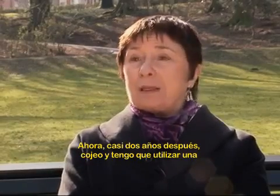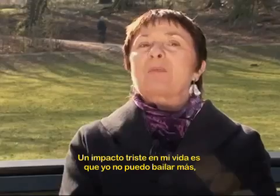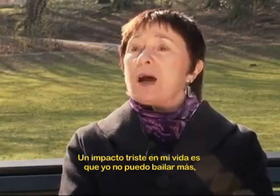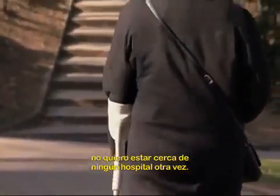I'm left with a limp. I have to use my crutch when I'm outdoors. The impact on my life physically is that I can no longer dance, and that's been a passion of mine since I was 3. I do feel very angry about it. I don't want to go near a hospital again.